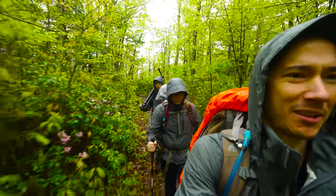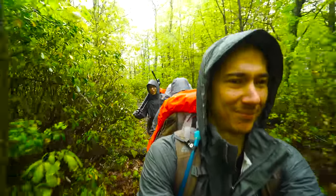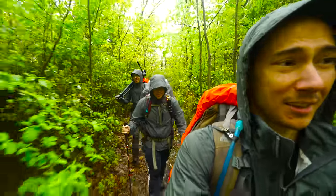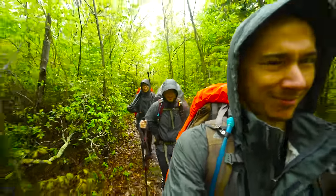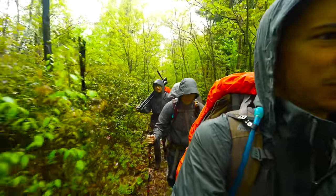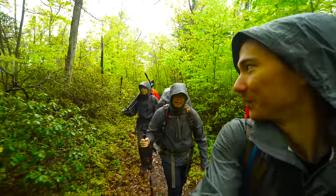What do you guys think of this weather? You know, I woke up this morning and it almost looked like it was going to be sunny. It was trying really hard to be sunny. It definitely looked like it. Yeah. We're definitely lucky enough to be able to pack up our gear when it was dry. That's true. Maybe if we had gotten up a little bit earlier, too.